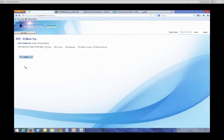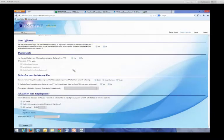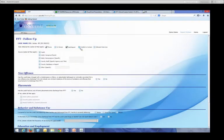Click Next. It asks what the source of the follow-up data was, or first, how the data was obtained. So we're going to say in this case that, let's say, clerical staff called and collected some follow-up information from Jill's parents by phone, and also a copy of a report was obtained from the county's juvenile case management system. So there's also a report there. And once you've indicated that data was collected by one of these first 3 sources, you'll see all the rest of the follow-up questions appear. If we had clicked unable to contact or refused to interview, we wouldn't see all of those.